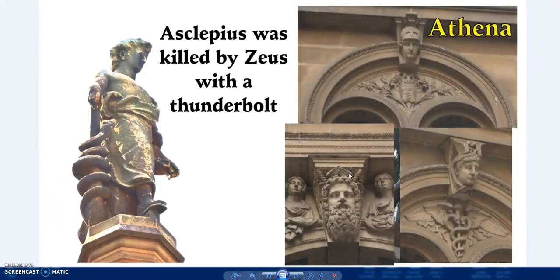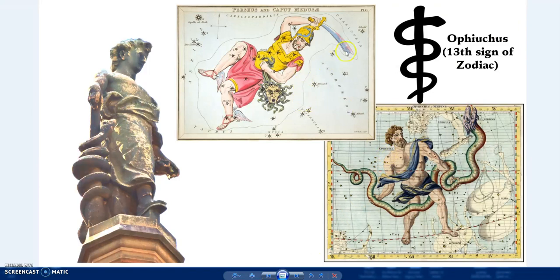Thunderbolt, Zeus, god of the sky, and his thunderbolt famously as well. But there's a nice connection here too, because, again, I did other videos talking about how constellations tell this story.